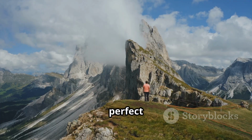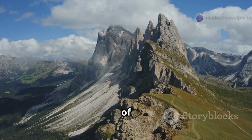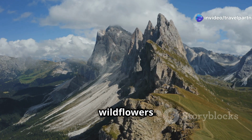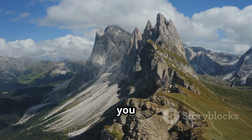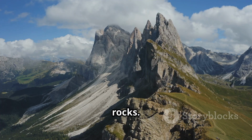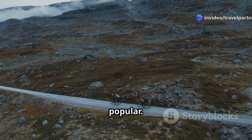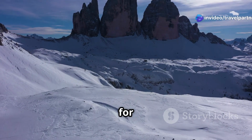This area is a perfect place for people who love being outside. In the summer, there are tons of hiking paths for everyone, from easy walks through fields of wildflowers to hard climbs called Via Ferrata, iron paths, where you use cables and ladders to climb up rocks. Riding bikes, both on roads and on mountain trails, is also super popular. And in winter, of course, the Dolomites become a top place in the world for skiing.